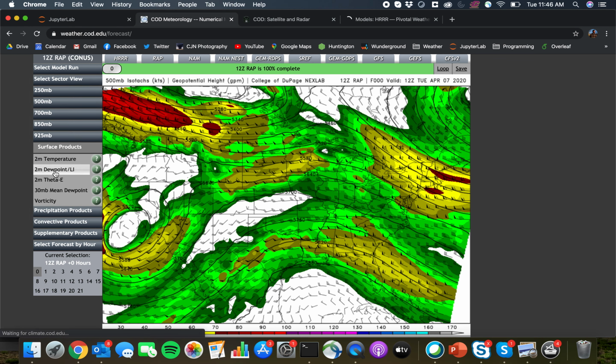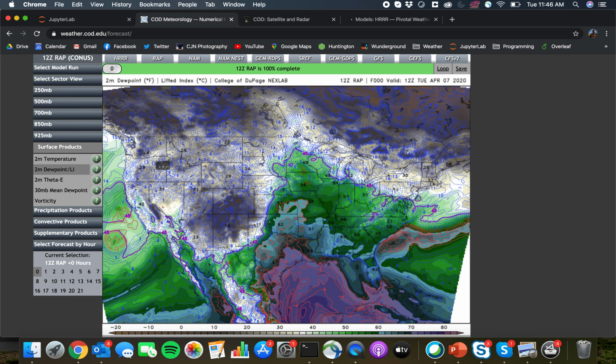If I go to dew points, we can see that we largely have all of our moisture in place already at 12Z over much of the outlook area. That's a little bit different from most April setups where you get all that just-in-time moisture that may or may not end up working out. So we have that already.